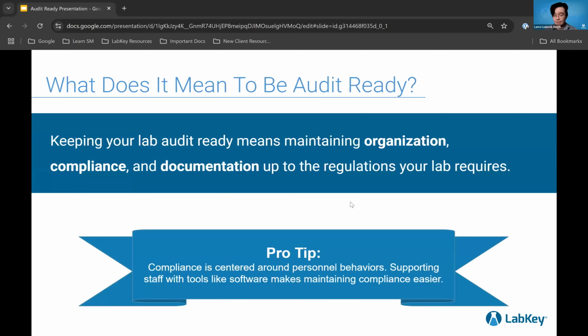So really, let's go ahead and dive into things then. What does it mean to be audit ready? Why are we here today? Being audit ready means that your lab is maintaining organization, compliance, and documentation that are up to the regulations your lab requires. These regulations can be set by laws, accreditation bodies, or by your specific lab setting its own standards, or it could be a combination of all of those.